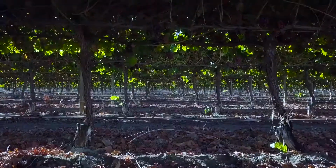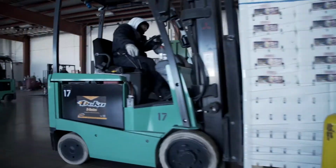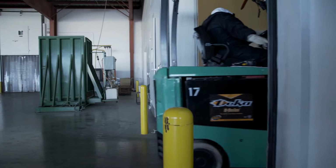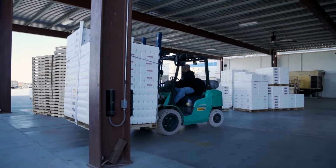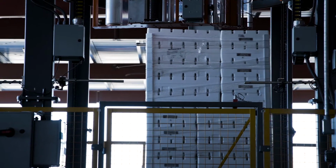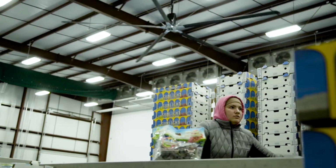So the receiving area is where we receive fruit from the field after it's been packaged. It gets wrapped with film, and then we offload it into our cold storage. California summers get extremely hot, so we wanted something that would provide some airflow, not only for our forklift drivers, but also the pallets of grapes that we store there short term before they enter the cold storage.